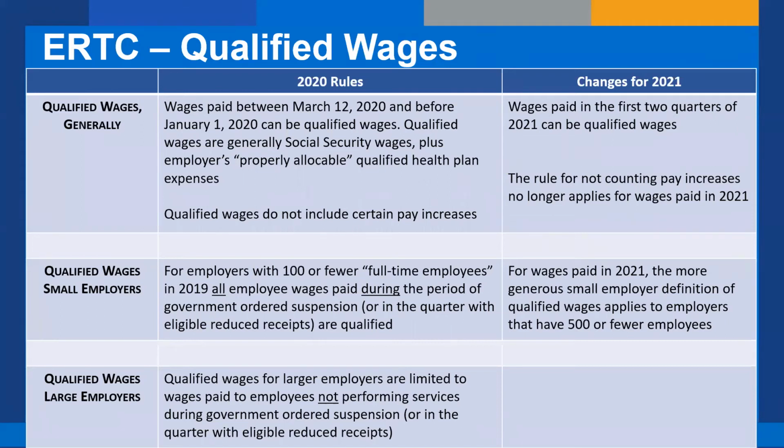So that is the general definition, but not surprisingly, you're not allowed to count qualified wages paid during the period the employer is not an eligible employer. The general rule is that qualified wages are only those wages paid with respect to the period the business is suspended by government order or in the quarter in which the employer satisfies the reduction in receipts test. That basic rule is pretty simple, but after that, there are different rules for small and large employers.